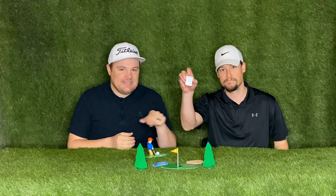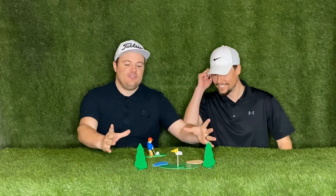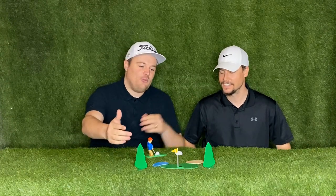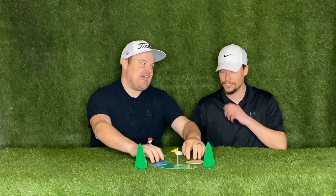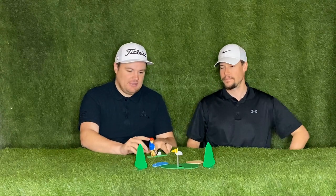We're playing from the white tees, represented by this dry erase marker. And we've evened the hole so that we both have a tree to deal with and we both have a hazard to deal with. Yep. And hole's middle placement. So here we go. First shot by me. Let's see what happens.